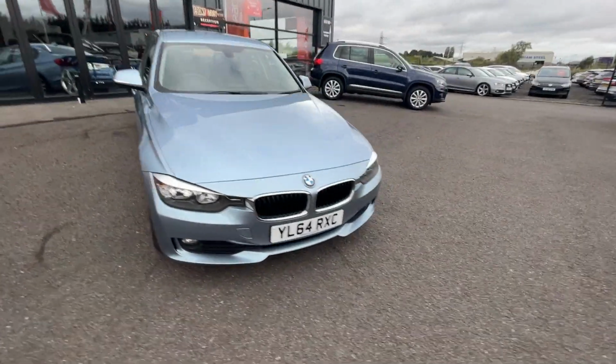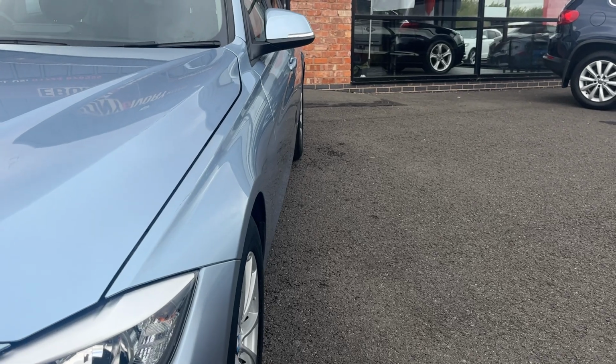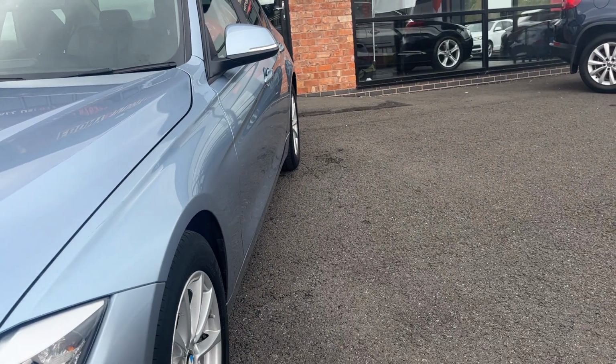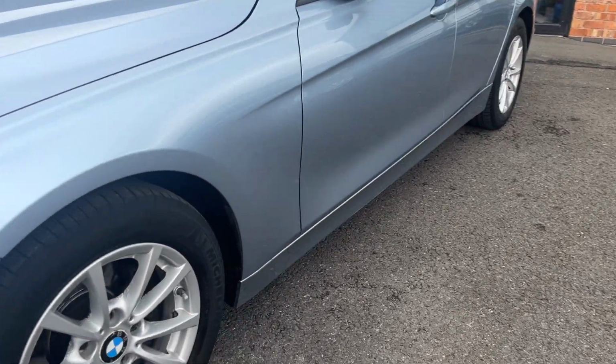I'm going to zoom back in and we're going to look at the car in greater detail, panel by panel, starting at the near side front. So the near side front wing looks in good condition. Near side front and near side rear doors look good, and the near side rear quarter looks good.